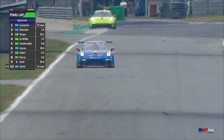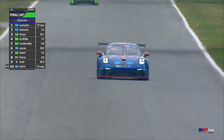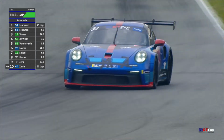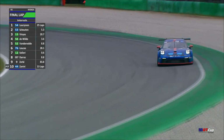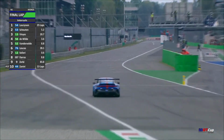And down the back straight for the final time, Dirk Schouten. The gap is 5.4 seconds. He led most of the race yesterday, but Jan Lauritsen took him when it counted towards the end into the Parabolica for the final time. Yes, the car from Stuttgart, the driver from Belgium. Here in Italy, GT Cup, and race 2 goes to Jan Lauritsen.